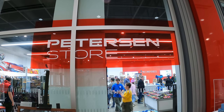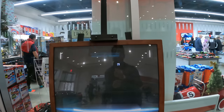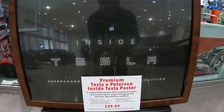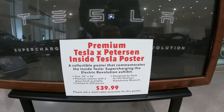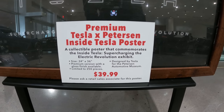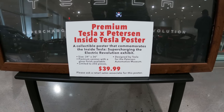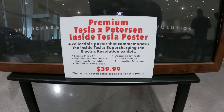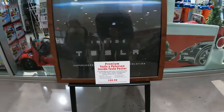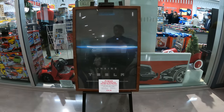All right, so this poster just caught my eye outside the souvenir store. Have a look at this poster here. Petersen Automotive Inside Tesla. With the Cybertruck there, let's have a look. Says Inside Tesla, Supercharging the Electric Revolution. Premium Tesla Petersen Inside Tesla poster, collectible poster that commemorates the Inside Tesla Supercharging the Electric Revolution exhibit, 24 by 36 inches, premium finish with a gloss finish available, 250 pieces limited, designed by Tesla for the Petersen Automotive Museum, $39.99 US. There we go, that is a cool poster right there with the Cybertruck with its lights on. Exclusive to the Petersen Museum.